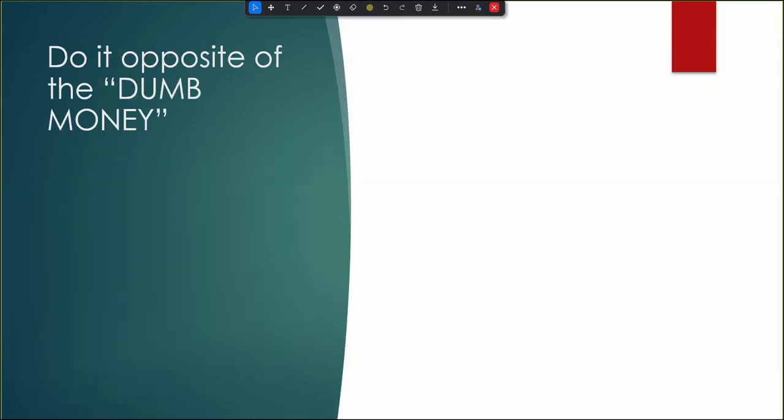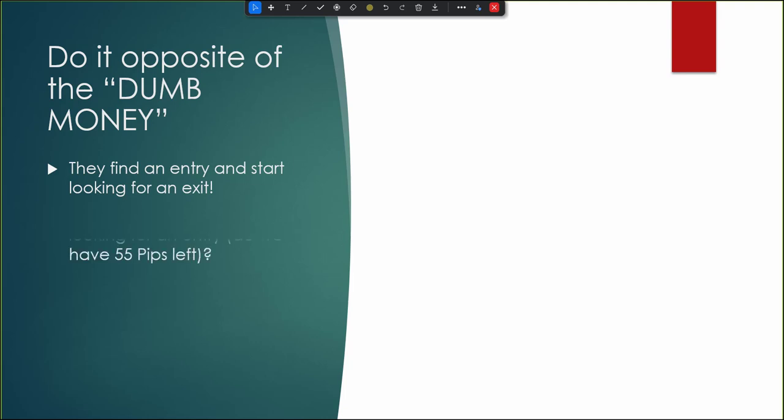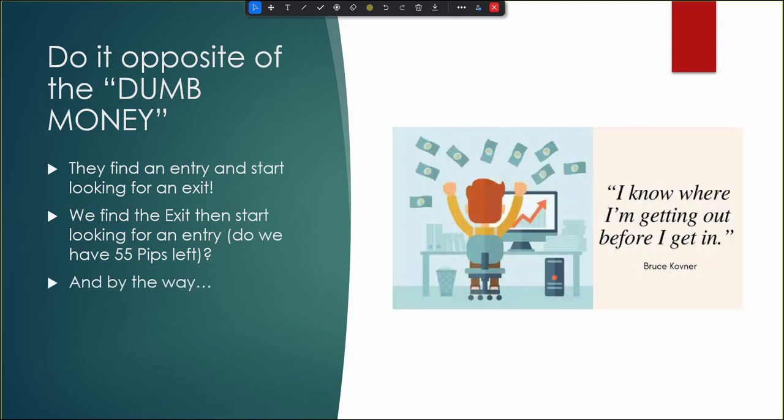So do it opposite of the dumb money. They find an entry and then they start looking for an exit. As soon as it starts to pull back, they bail, right? We find the exit, and then we do everything we can to start looking for an entry and staying in till we get to the target, which has to be at least 55 pips away, or we pass. And by the way, I know where I'm getting out before I get in.